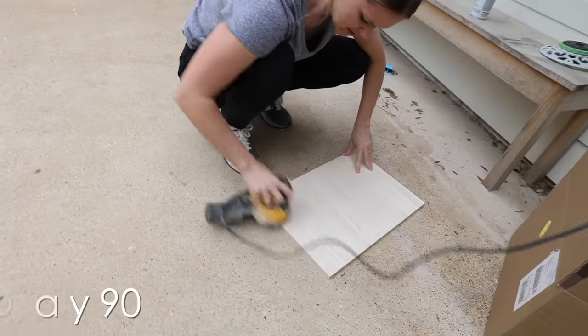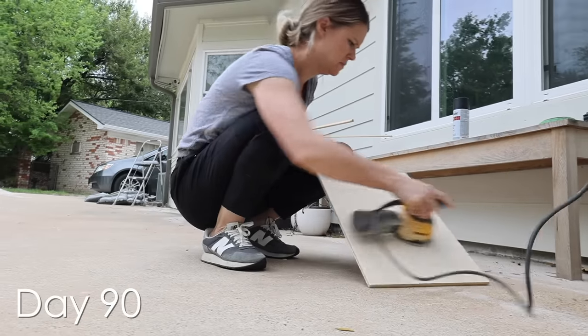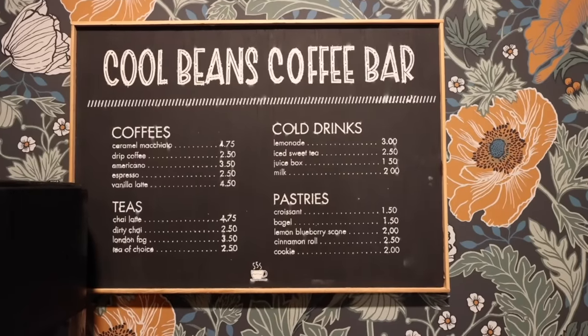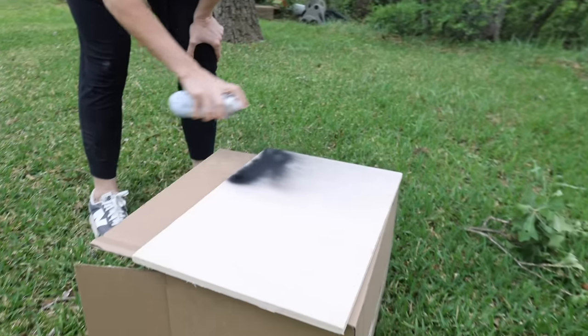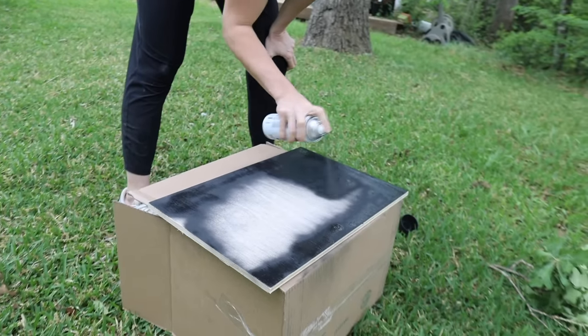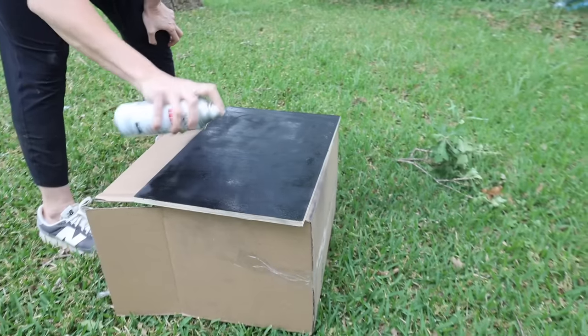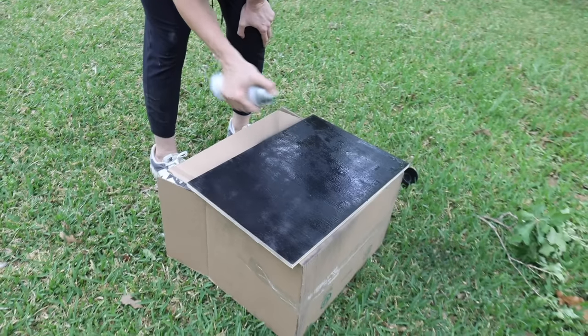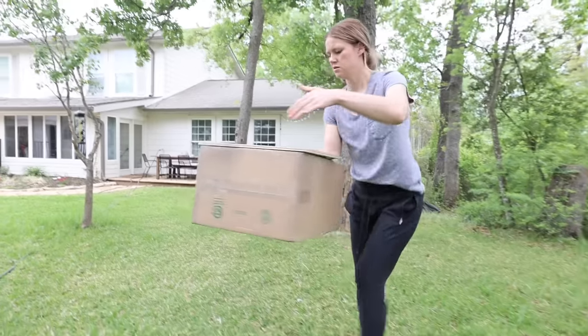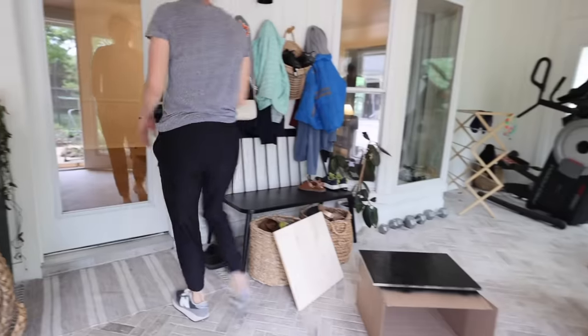The next day, we actually started work at our house. I'll be using my Cricut machine to make a really cool custom coffee bar menu that will go at the coffee station at the end of the pantry. I started by sanding a scrap piece of plywood. I then painted it using flat black spray paint because I wanted it to have a sort of chalkboard look when it was finished.